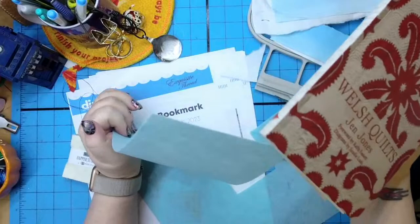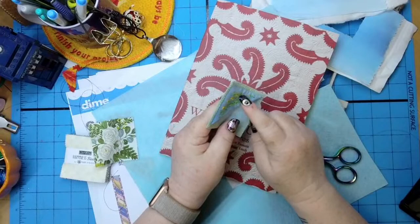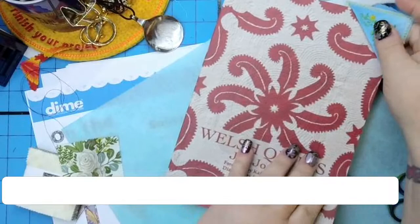So Isabel, thank you. I love it. You could put like a word here if you wanted. There's so much we could do. So that was actually easier than I thought, don't you think? That's super. And of course, some shortcuts. I'm never afraid of shortcuts. Sometimes they work, sometimes they don't.